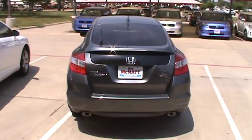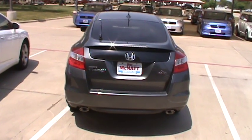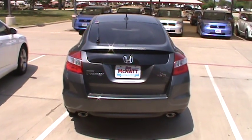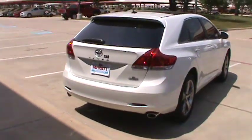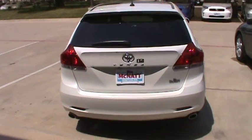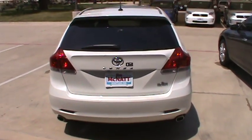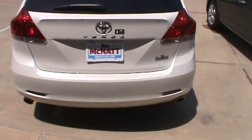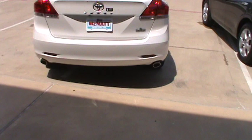If you look at the back end of the vehicle, it's got the similarities of a Civic, and I'd say an Accord, somewhere in between those two. The back of the Venza is kind of unique. With the Venza they did a whole different vehicle, where with the Crosstour, they took the Accord and modified that one. Accords are very, very popular vehicles, so they did well with that, and hopefully they're going to be doing well with the Crosstour also.